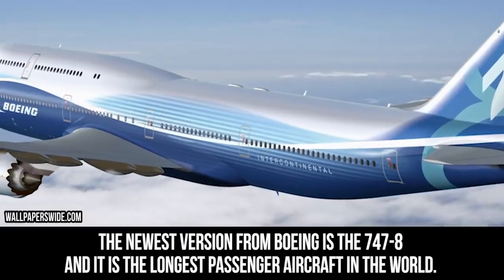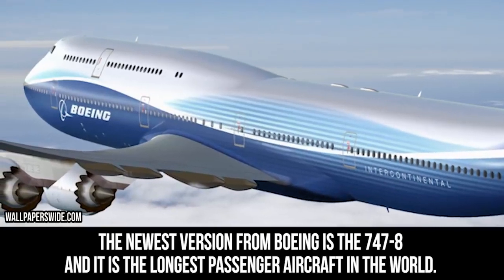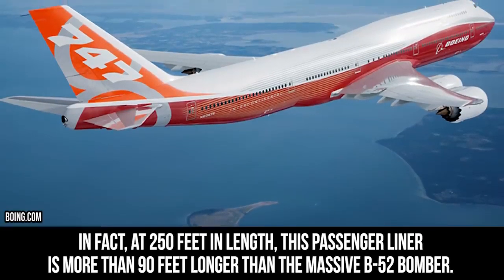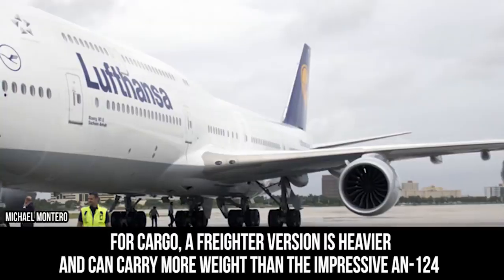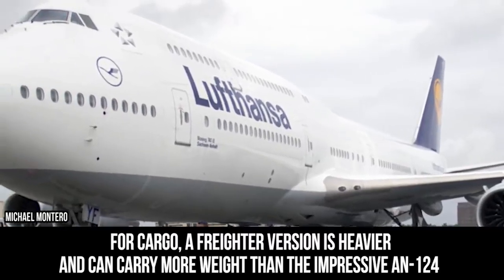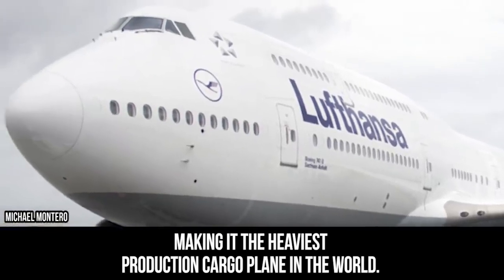The newest version from Boeing is the 747-8, and it is the longest passenger aircraft in the world. In fact, at 250 feet in length, this passenger liner is more than 90 feet longer than the massive B-52 bomber. For cargo, a freighter version is heavier and can carry more weight than the impressive An-124, making it the heaviest production cargo plane in the world.